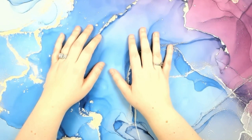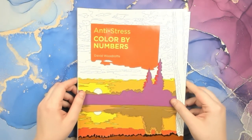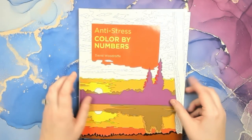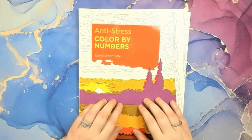Tonight, I thought we'd do a little coloring chat, but tonight it's going to be a little bit different for a coloring chat. I am going to color in Anti-Stress Color by Numbers. It's David Woodroffe. And this is more of a detailed coloring book.